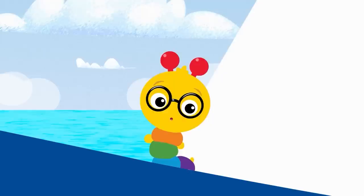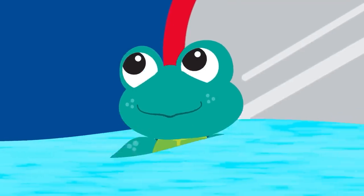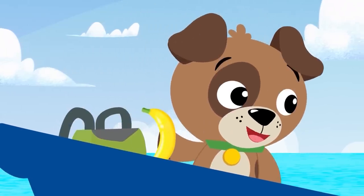All right! The trumpet fish is yellow. It's actually long and yellow, like a banana. I wish I had a banana. Wait, I do have a banana.